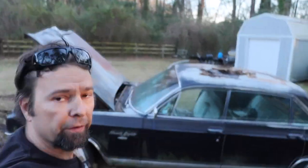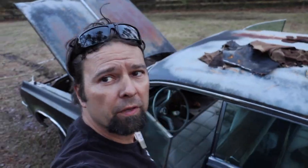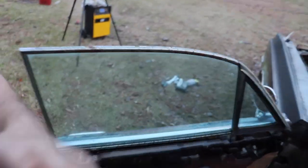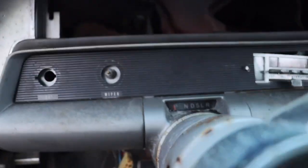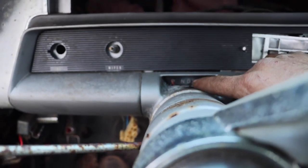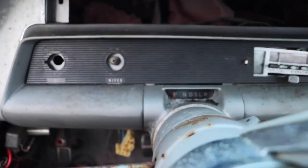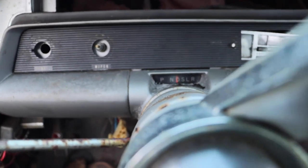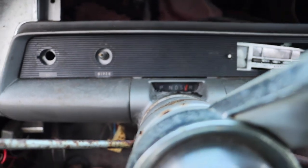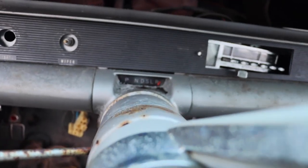So when I was jacking around in this car, I kind of seen something a little bit weird, but it's Oldsmobile, so it's kind of different. If you look at what we always call the Prindle, this ain't a Prindle, this is a Prinsleur. Park, neutral, drive, second, low, and then all the way down is reverse, which I've never seen before, which is kind of cool.